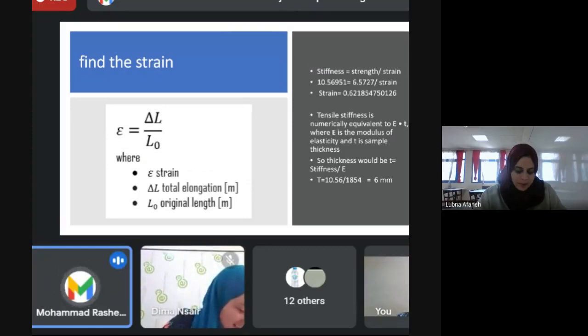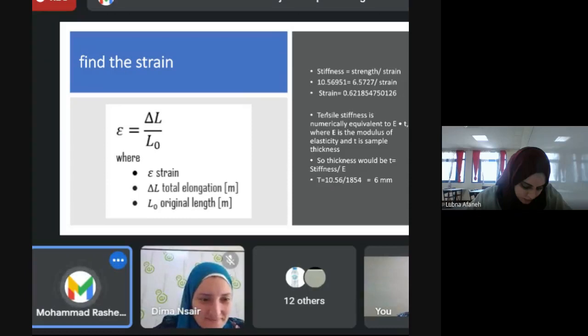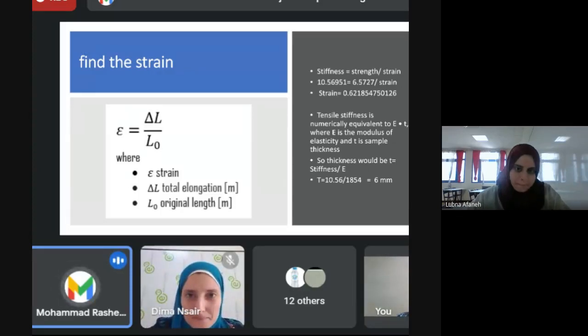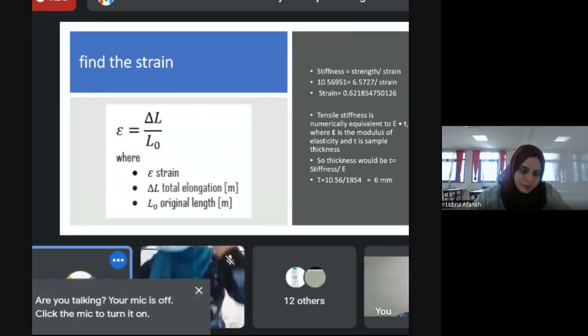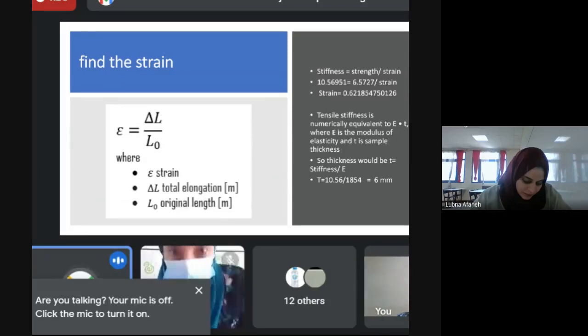So now after we found the stiffness, by the help of using the stiffness, we need to find the strain. There is a certain formula for the stiffness, which is strength over strain. After we found the strength, we arrange the formula so we can find the strain. And also the tensile stiffness is equivalent to the modulus of elasticity and the thickness T. If you want to find the thickness, it will be 6 millimeters.